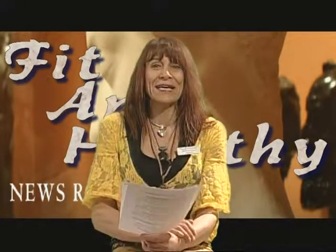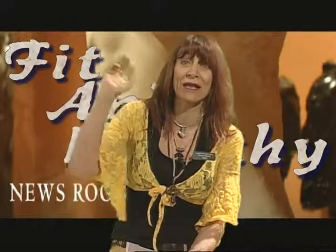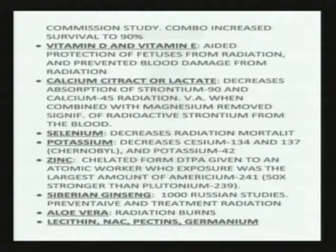Zinc. Especially zinc DTPA, and there was a man called the Atomic Man because he got exposed to this type of radiation called americium-241. Now, it's 50 times stronger than plutonium-239 that everybody gets really scared of when our satellites fall back to the Earth. They gave him this form of zinc. Now, this man was not expected to survive because he had had the largest lethal dose at any of our atomic facilities. He survived and thrived. So lots, once again, of radiation protection given for some of our atomic workers, who should always be keeping their minerals very high.